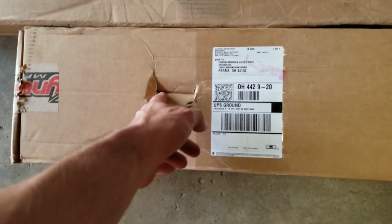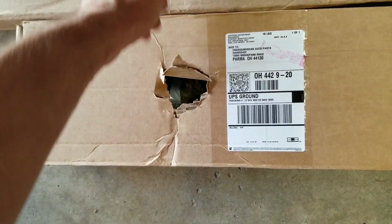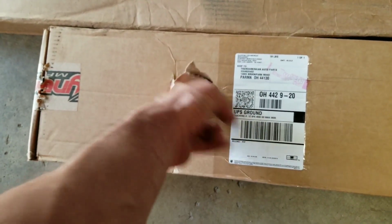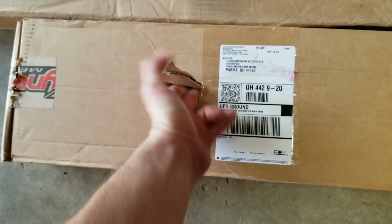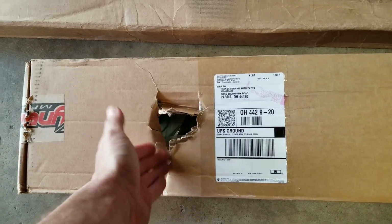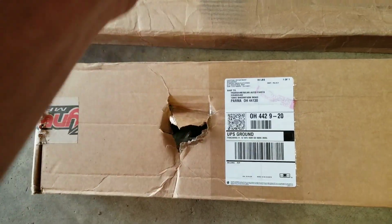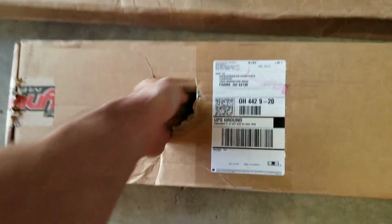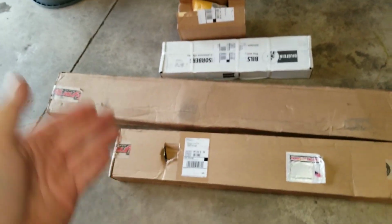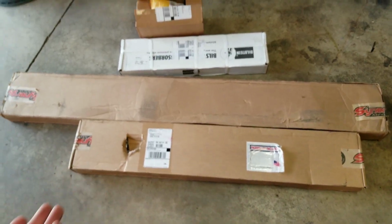But first, UPS, you messing up, man. I swear if I have anything missing in this box of damage, I'm gonna whoop your ass, UPS. This should not be happening. I should not be getting a package that's got a big hole in it. That's uncalled for, UPS. That should not be happening to my package. You need to get better with this. Come on now, UPS. Step it up. This box probably costs like 20 bucks to ship. Take care of this.